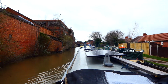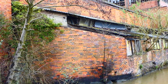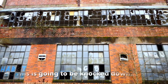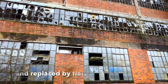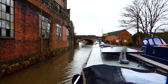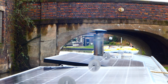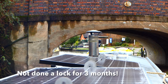Now this gorgeous old building on the left hand side here is called Britannia Works Mill, and it used to be a hatting factory, and Atherstone, where we are now, was very famous for its hat making. There's a lock gate. Oh, I feel a bit sick. How ridiculous.